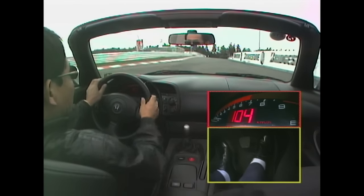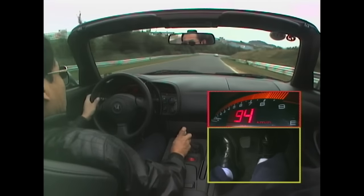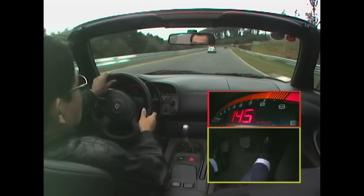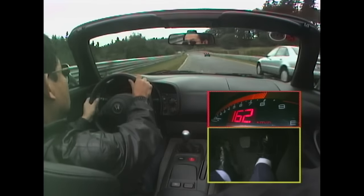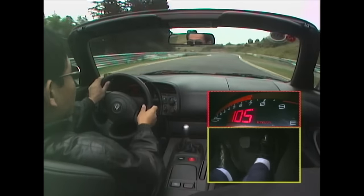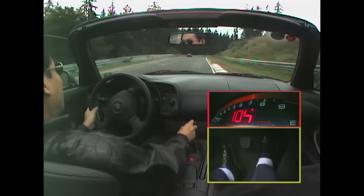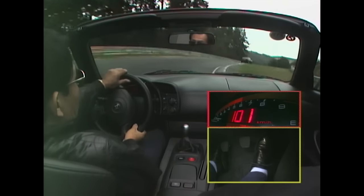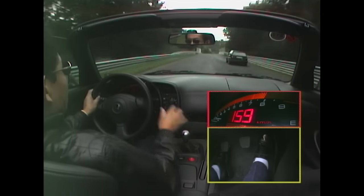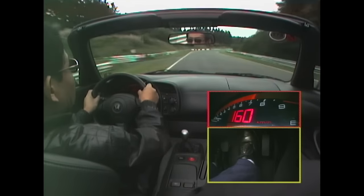Rear-wheel drive cars are always fun to drive. This is the old starting point. Hey, what are you doing? Please, get out of the way! The car's handling these corners nicely. A bit wobbly here.